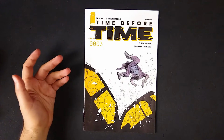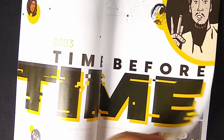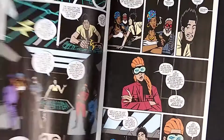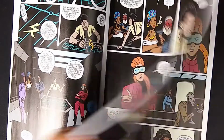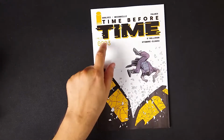Skybound X. I was really impressed with Time Before Time. This is time travel shenanigans with crime syndicates, and they can send you to various points in time for the right price. Things happen. The main character gets lost in time with an FBI agent. No spoilers. This is issue number 3. I'm really enjoying it.